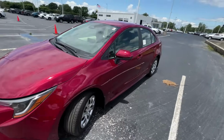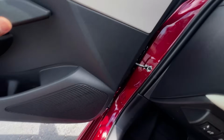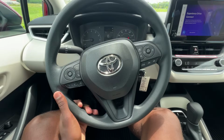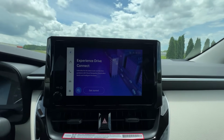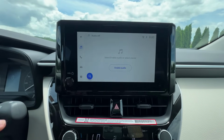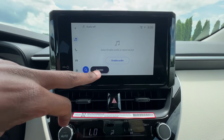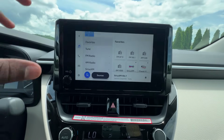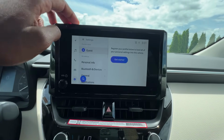Let's go ahead and hop in the driver's seat next. So we have a hard vinyl steering wheel here. There's the horn. Over here to the screen, I believe this is going to be an 8-inch screen. So for the audio sources, we do get Apple Music, Amazon, and then we have AM, FM, XM along with Bluetooth, wireless CarPlay, and wireless Android Auto compatibility.